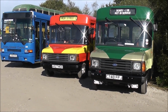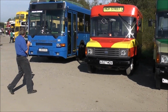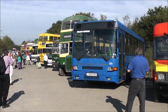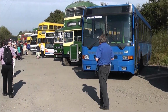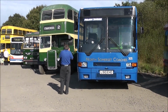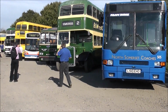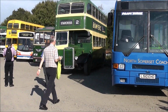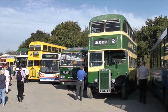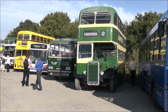Somerset coaches, I wonder where they... Oh yeah, look at that. Don't they look lovely with the sun just right here now? Yeah. That's probably the nicest weather we've ever seen. Wonderful, look at that. Something almost sexy about those Guy Exodus. Because we had Guys in Plymouth, but they never had that same smart body style as that. No? Guys used to be my favourite, but... The Exeter Guys were very smart.